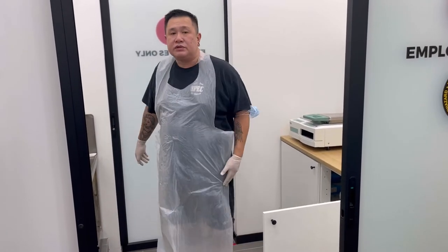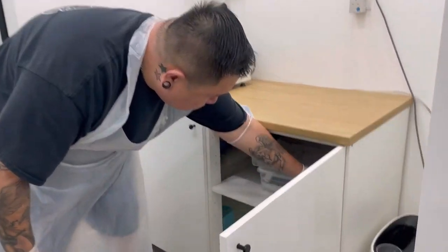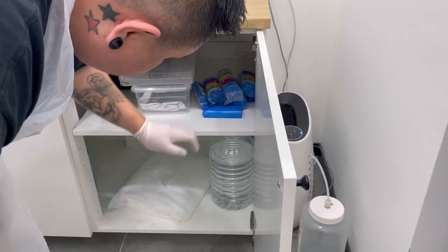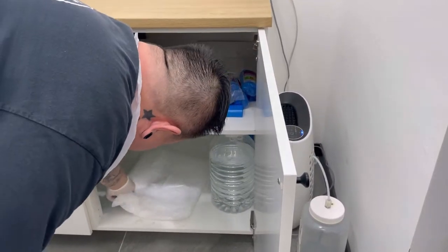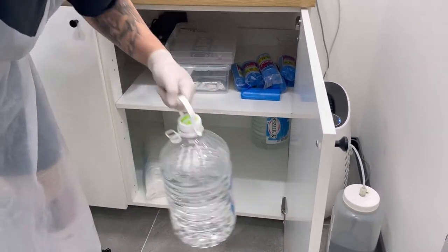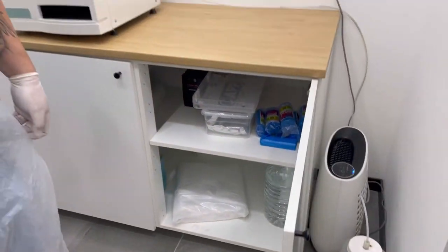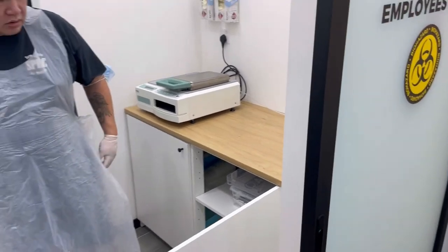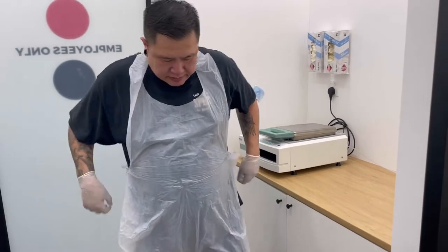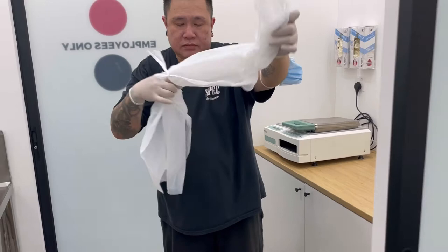This is how I clean my tools every day. And here's more things to show you. This is all the rubbish bags. I buy extra. And this is the distilled water for the autoclave. Basically we need to buy the distilled water because our tap water all comes with minerals. So yeah, let me dispose of this first. Okay, come up.